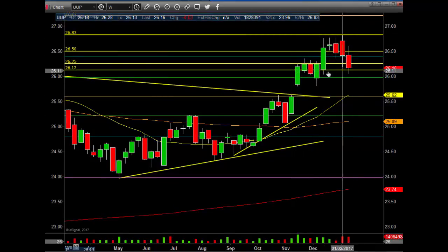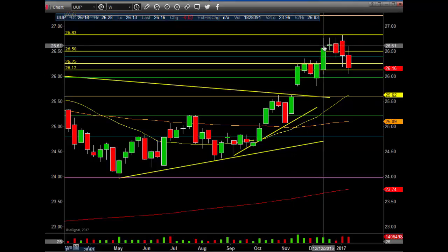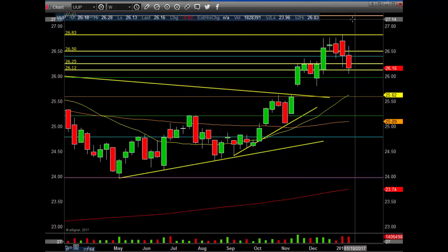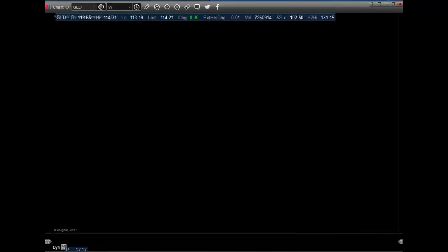You'll possibly end up going up. But again, up, sideways. We talked about this popping up a little too early. I didn't like it. And it pretty much pulled right back in. But now it's holding it. Let's see if it holds it and pops right back up. That's the UUP. And the GLD.